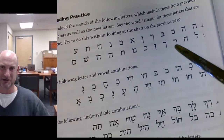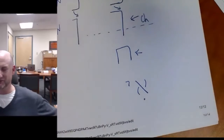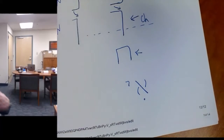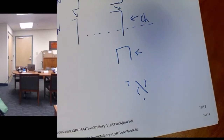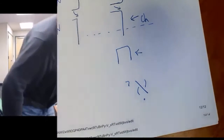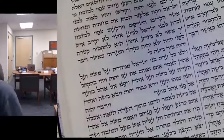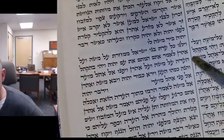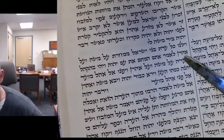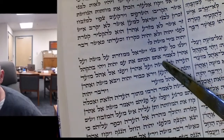You know what's kind of interesting, let me see if I can find it, hold on one second. I'm getting a book here. Here's the Torah. Again, it's not about teaching you the Torah as much as showing how a scribe who writes the Torah picks the letters. I'm trying to give you examples.